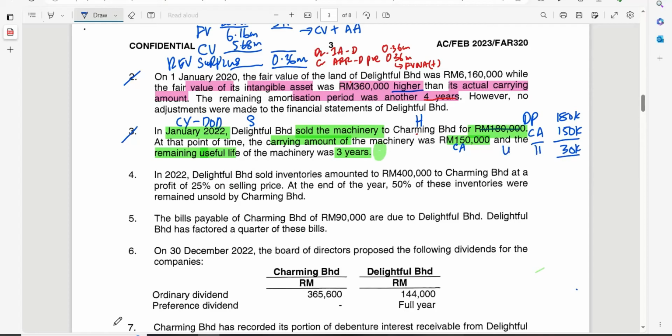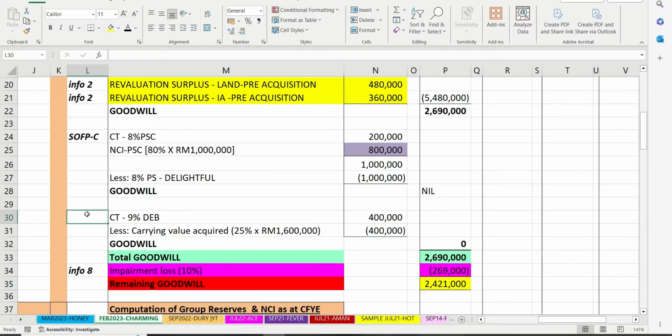And this profit is an unrealized profit. Why unrealized? It is between group members, so you need to eliminate. To eliminate, you debit retained profit and you credit the asset here, machinery. I've done the working here in my Excel worksheet, and at the same time you also need to do the adjustment for depreciation. So the depreciation will also be adjusted. If there is a profit, you need to do the adjustment for over provision of depreciation. Who is the seller here? The seller is Delightful. So Delightful needs to adjust the over provision of depreciation. Let's look at the workings that I have prepared here in my working section.